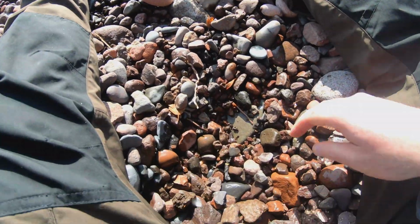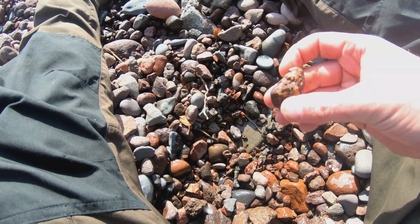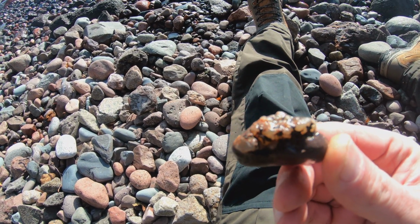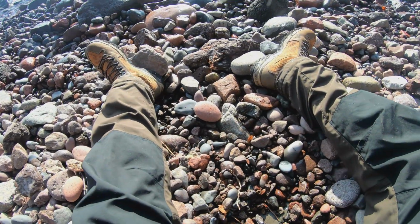So this is how you rock hunt when you've been searching for hours and hours and hours and you need a little break. That's a weird one. Into the pocket.